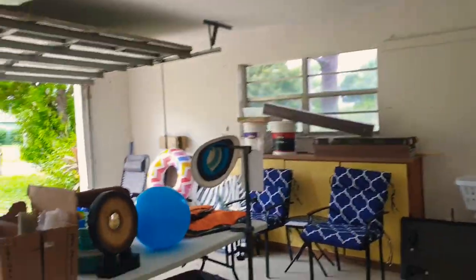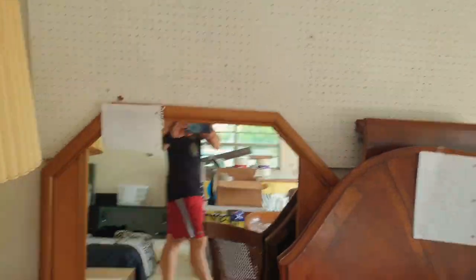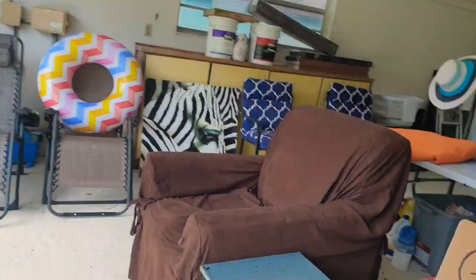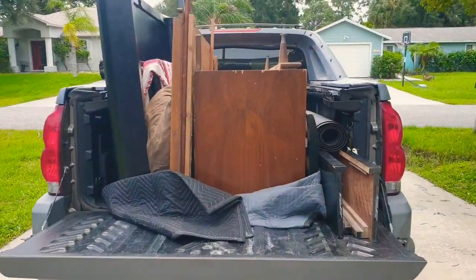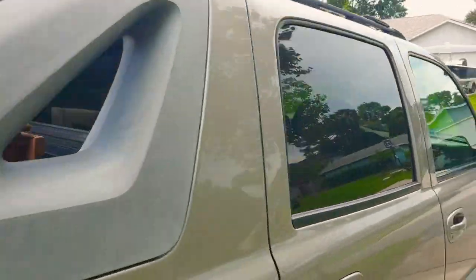Last chance to do it. I got some towels. Last chance. Yeah, there we go. Anything in the grass now? Now's your chance. And we've loaded all this up. We're going to strap it in. And we're off.